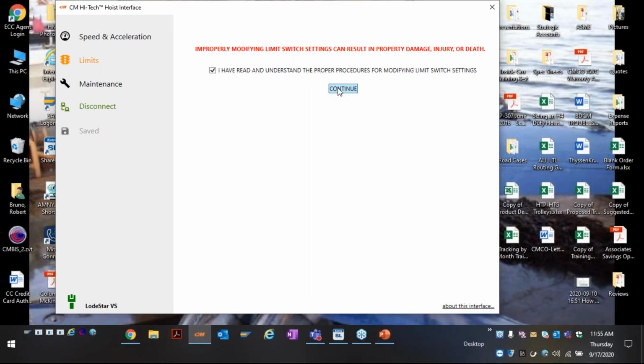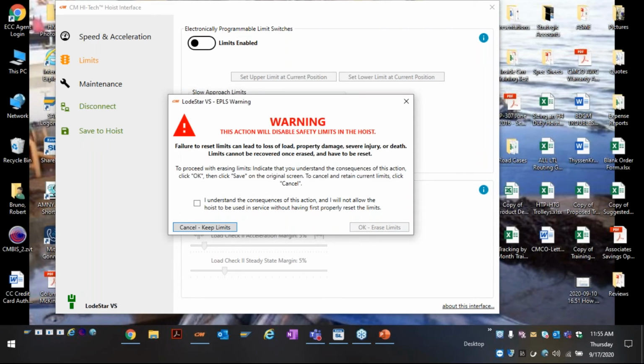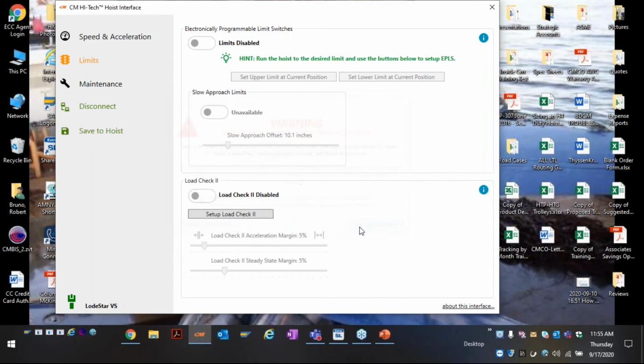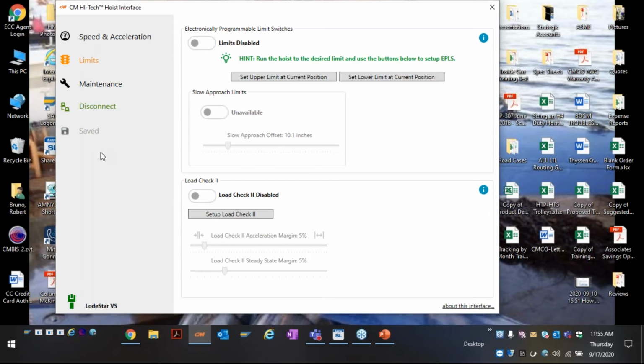So once you click that you've read it, right now my limits are enabled. So I'm going to turn my limits off and a big warning comes up. Hey, you're taking off your limits. Be very careful, right? So I understand that. I'm going to erase my limits. I'm going to save to my hoist. So now there are no limits on my hoist.